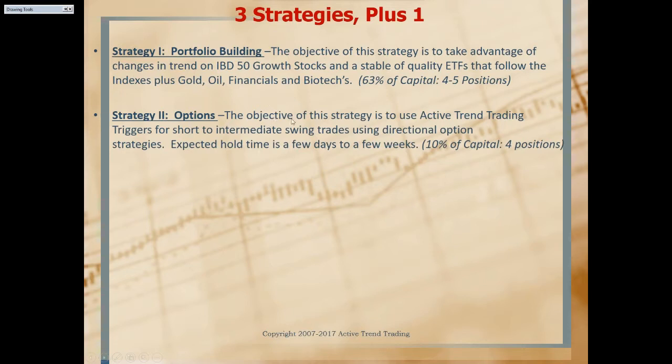Options. We do a couple of simple options. Option strategy 2 is either buying calls, puts, and/or selling premium via spreads and all that kind of stuff. 10% of our capital is wound up with that.